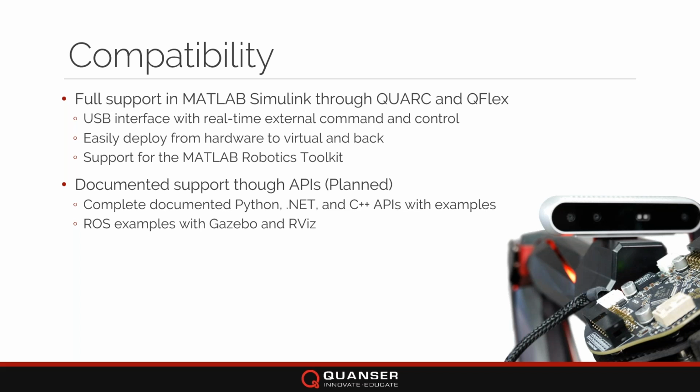I'll show a couple of examples of that, but with just changing a couple of very small parameters, you can take your hardware examples and move them to the digital twin in our virtual environment and then back again. And it also opens up support for MATLAB robotics toolkits and the other toolkits that are built into the platform. We'll actually have the 3D models and dynamics of the arm in MATLAB 2020B. So if you happen to have the MATLAB robotics toolkit, you already have virtual representations of the QArm with full kinematic and dynamic representations in that toolbox ready to go.